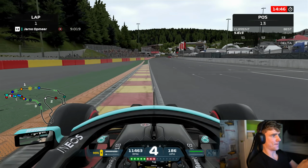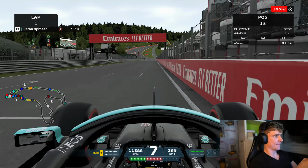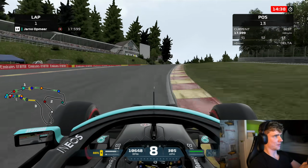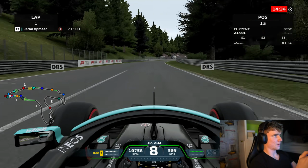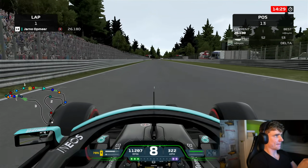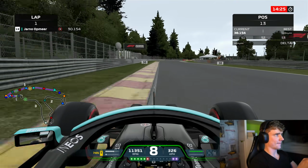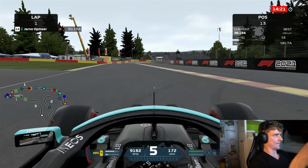Heading into turn 1, got the fronts in pretty nicely there. Rotation is so important in turn 1. And then try to be smooth through this section to carry as much speed as possible up the Kemmel straight, opening the DRS. Very long straight, one of the longest on the calendar, into the Les Combes section. 30.154, which is really good for a Q1 session.